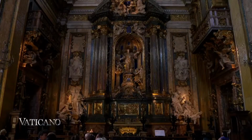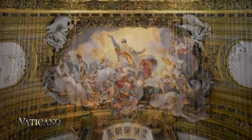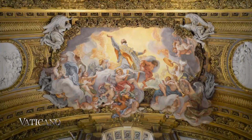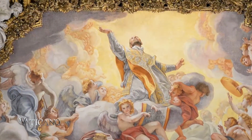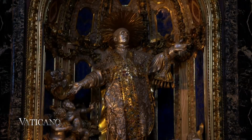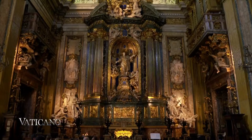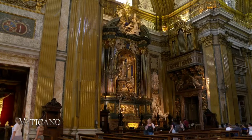And that's why we have the same image of the statue represented in the arch above, over the altar, and also on the dome. Exactly the same image of Ignatius in three different steps, climbing to the sky, and presented to the Lord by Saint Peter. St. Ignatius' feast day is celebrated July 31st as the patron saint of soldiers, soldiers in war, and soldiers for the Church.